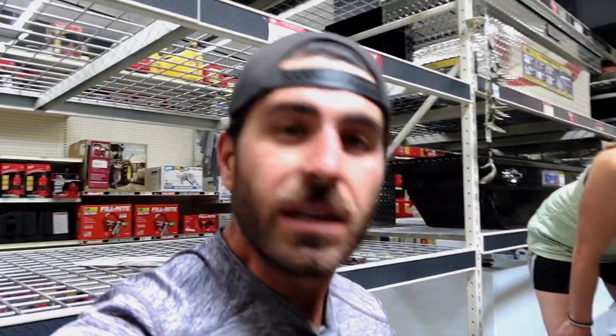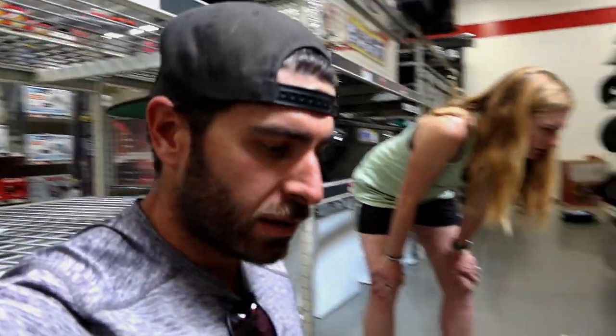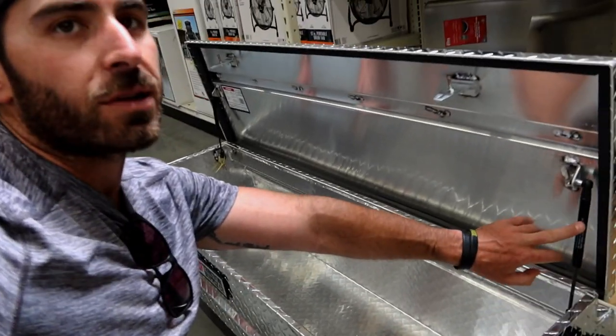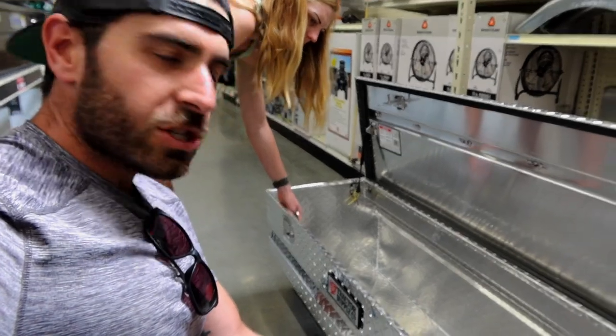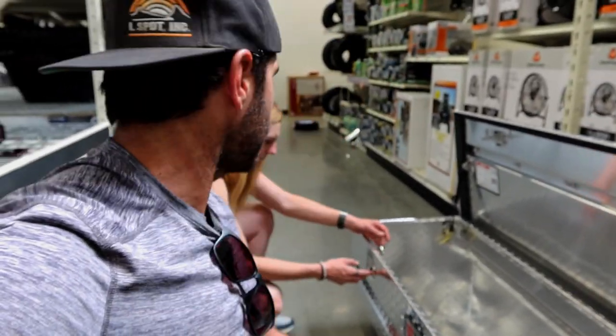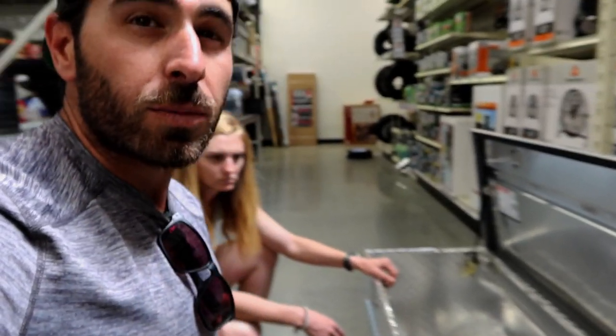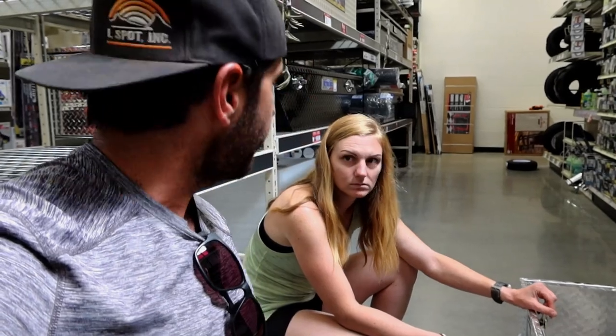So this is a 56 inch, but it says it is for a full-size truck. It's pretty simple, there's no compartments. It does have hydraulic lifts. Each latch will open it up, so you can open from either side, and it does lock as well, so that's nice. I think easily our propane tank will fit. Fire pit might fit in there too.